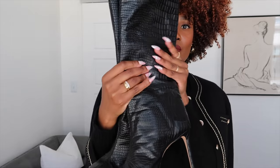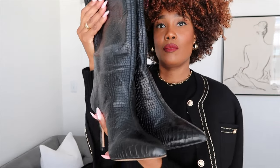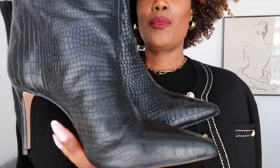Let's try the next thing. So this cardigan, oh my God, I'm so obsessed with this cardigan. This is also 100% merino wool, so it feels really great. I have it on with the same pleated skirt as before. I have on my sock boots. These are gorgeous and comfortable. I would literally wear it like this and I think I would be good.